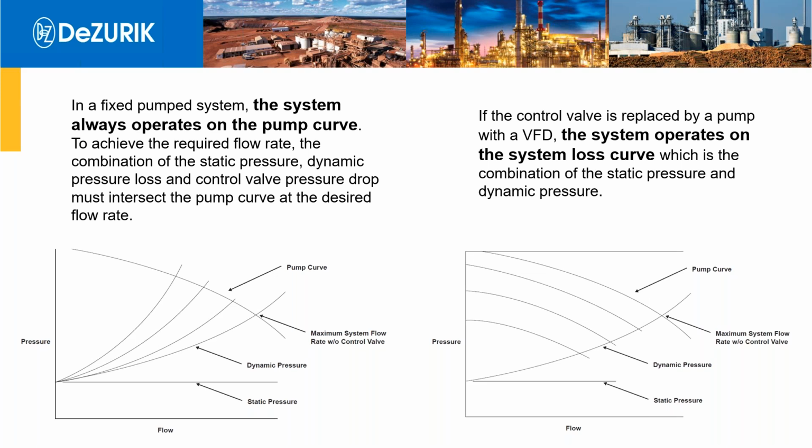So big difference between the fixed drive system on the left and the variable drive system on the right. One of them operates on the pump curve, the fixed drive system, where the VFD system operates on the dynamic pressure or the dynamic loss curve.